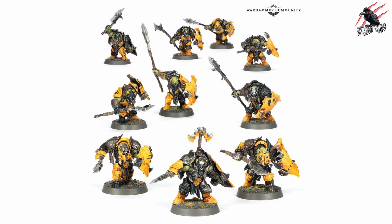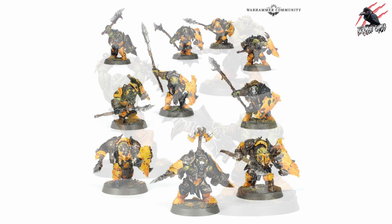You're going to get 10 models all together and you can equip them all with spears and shield, which is new. So that's going to be fun. They certainly look a lot more menacing as well, and I love the masks that they've used. So yeah, really good job on these. Like in the spears too, get a little bit of extra range there to attack, hopefully.